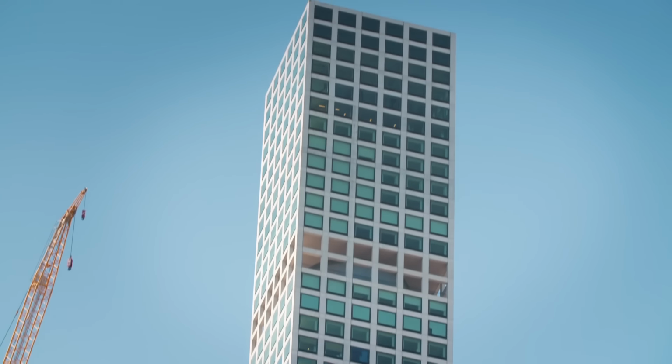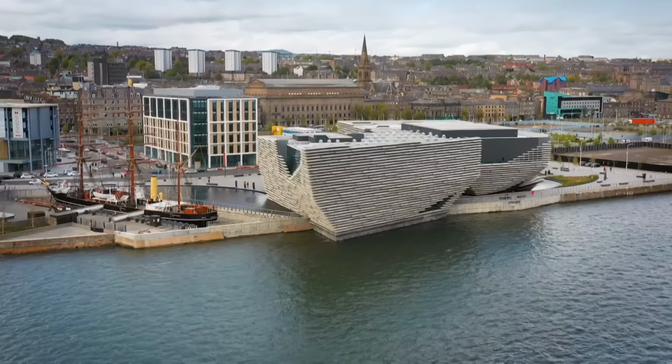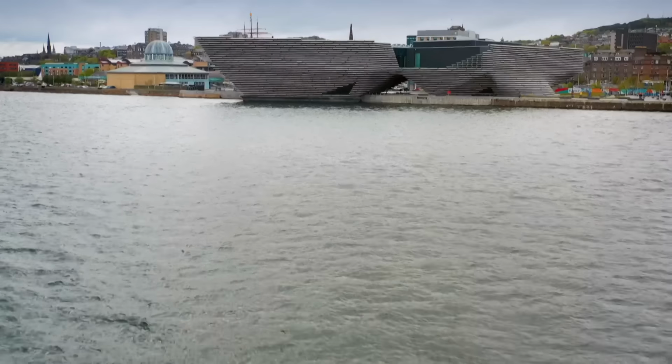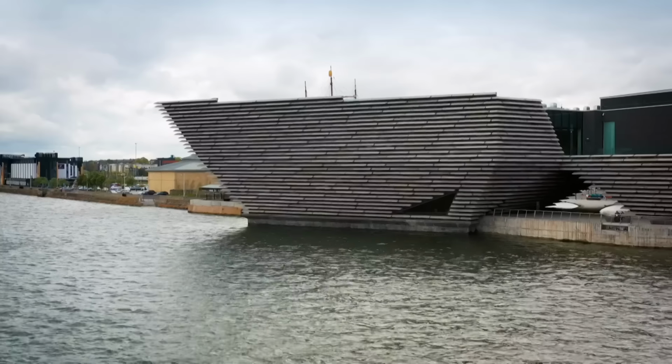Columns are what make a building stand up. You take away that structural support and how do you create a building that would have been impossible just 10 years ago? Building in water is incredibly difficult. I mean, you've got to hold back an entire river while you're building.